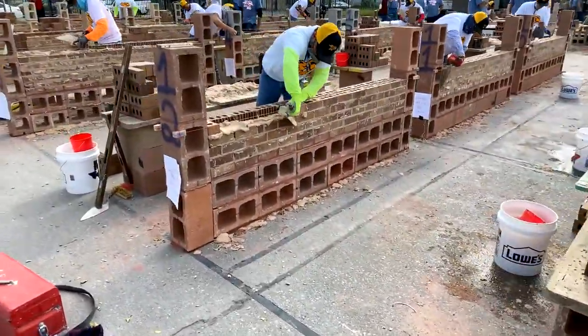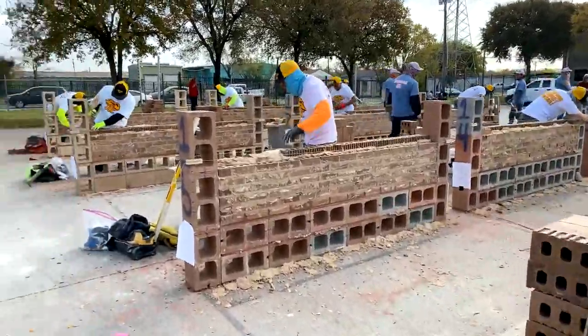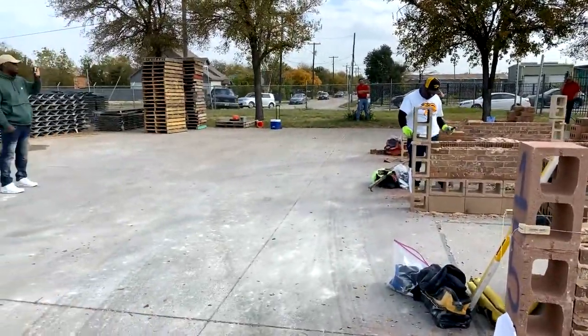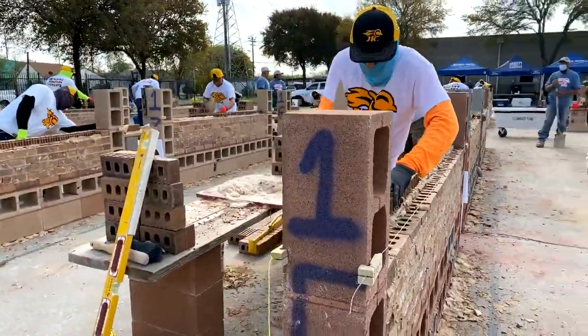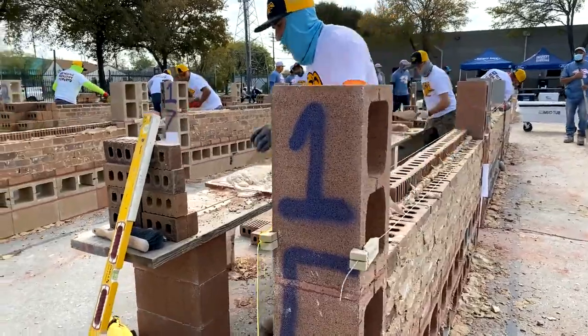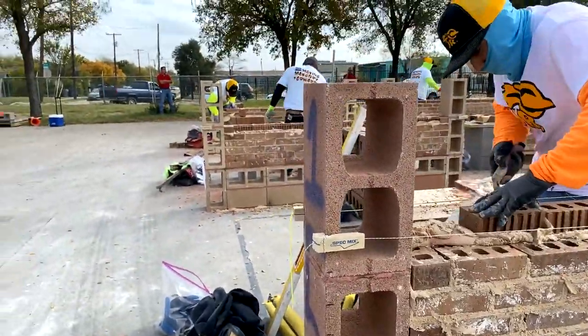Lupe Marquez right here in the middle. Quick man, I thank you, Lupe. He's working with the UMCA. We've got Wayne Smith also with the UMCA. And we've got Larry Jones here with the North Texas Job Corps. He's got Ricardo here with D Brown. Got a nice looking wall. And supporting the youth in this industry.